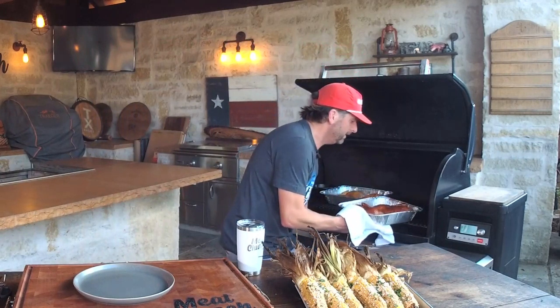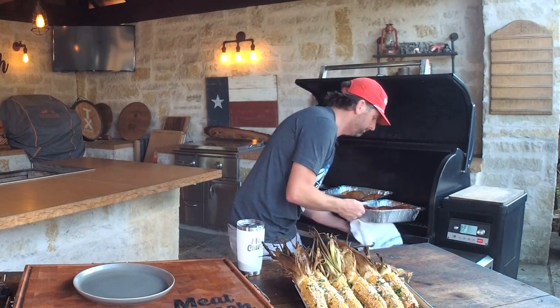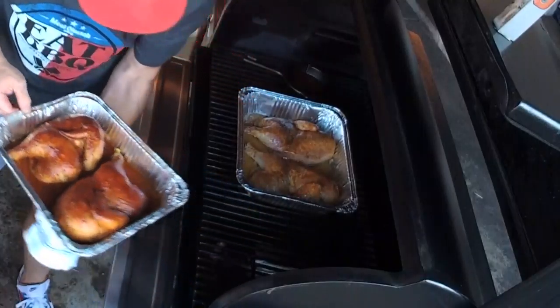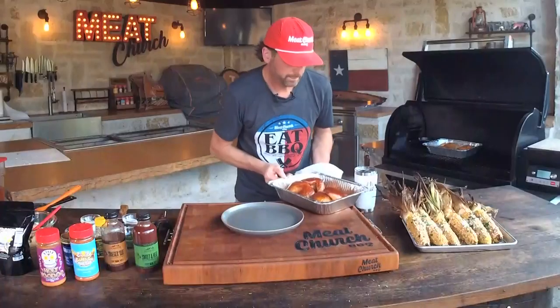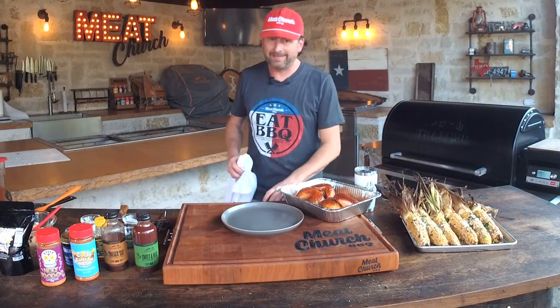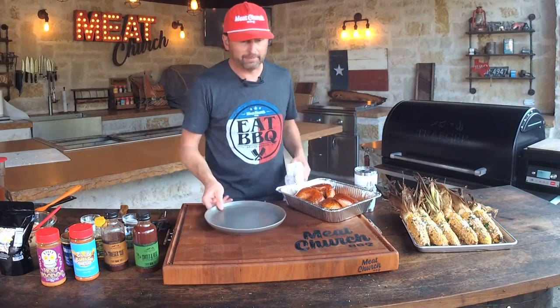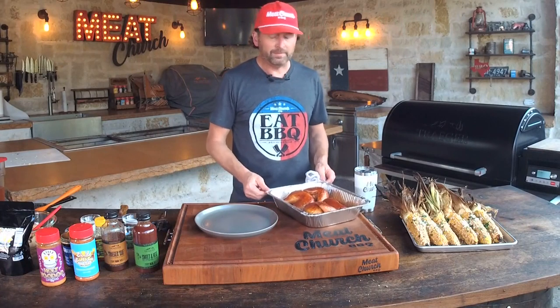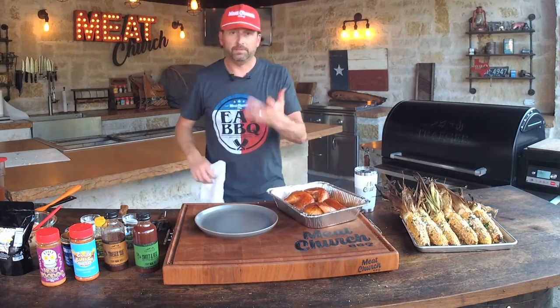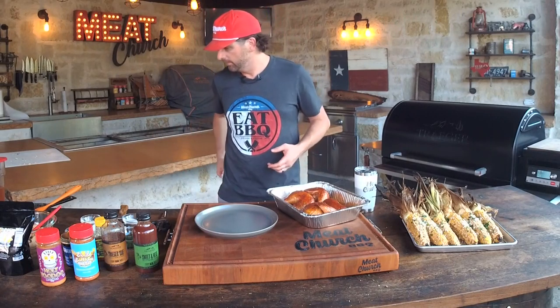Traeger, is this recipe on the site or the Traeger app? It's on both. All the Traeger recipes are in the app and on the site. We all use our phones now, so I only use the app. There's nothing wrong with the website, I just usually use my app. But you can find it on either. Whatever you prefer.